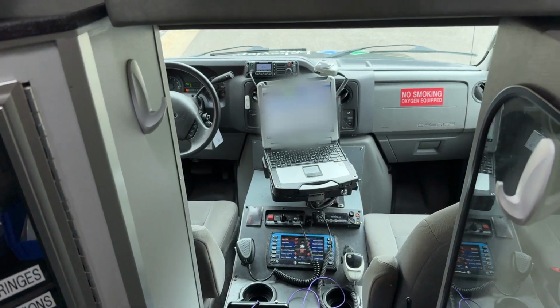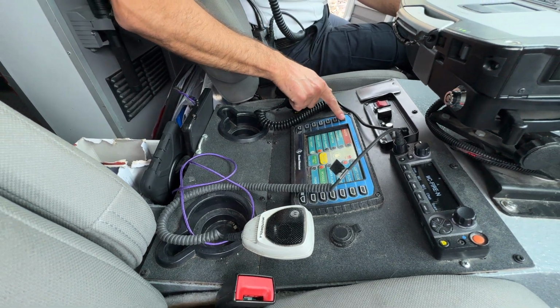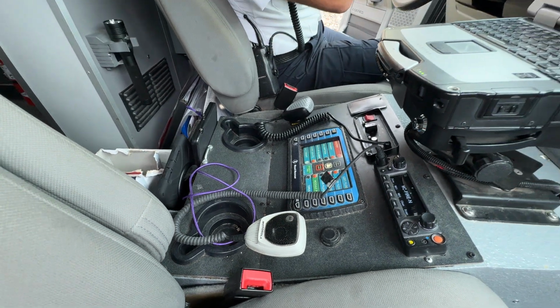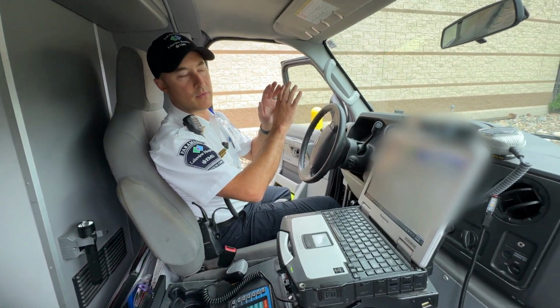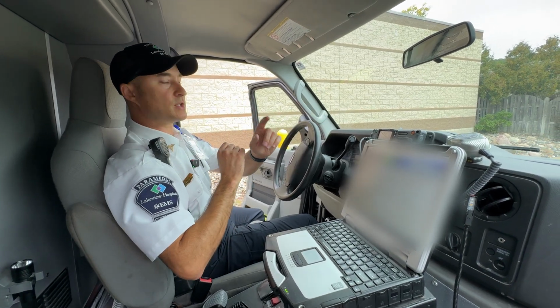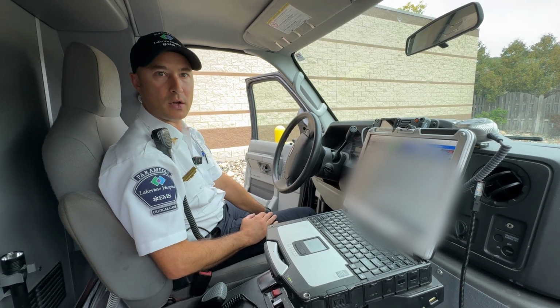This is our module for our emergency lights. So we can hit this master button, it'll turn the lights on, and then it'll have an Opticom which changes the stoplights to, for us approaching, it'll turn green, and then the other 3 intersections will turn red for when we're going lights and sirens to a call.